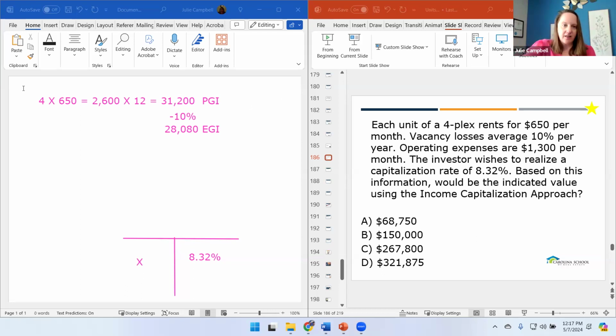From there, I need to deduct my operating expenses. The problem gives me monthly operating expenses of 1,300, I need to turn that into annual. So 1,300 times 12 gives me operating expenses of 15,600. Minus 15,600 are my operating expenses. Deduct that from my EGI, and I get a net operating income of $12,480. I took my operating expenses times 12 to get annual. The problem gave me monthly, so I had to make it annual by multiplying by 12. Deduct my annual operating expenses from my EGI to get my net operating income. Questions on how I got my NOI?